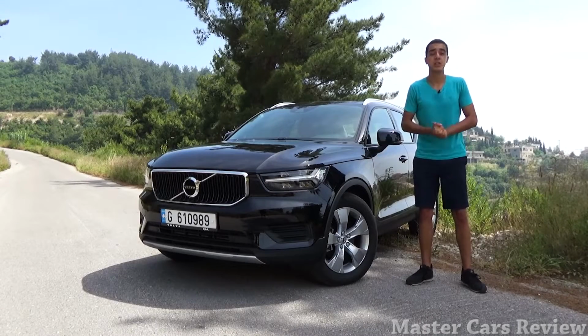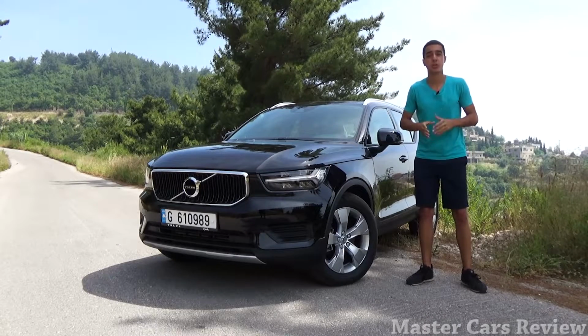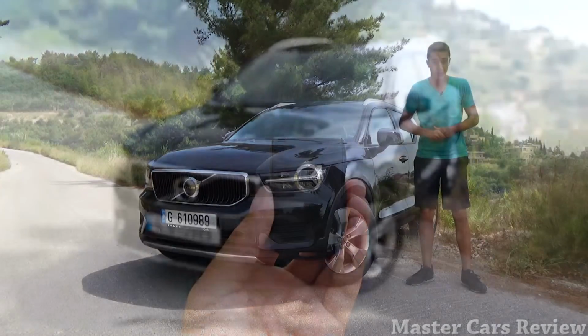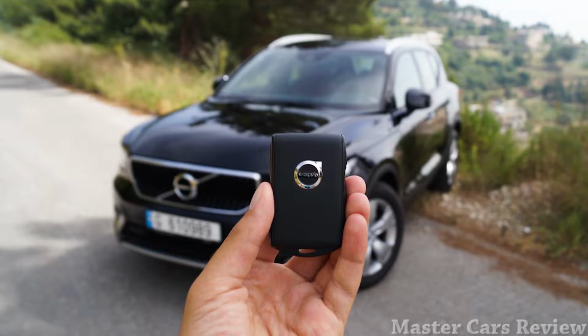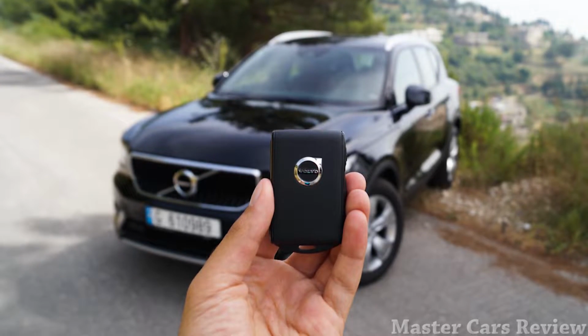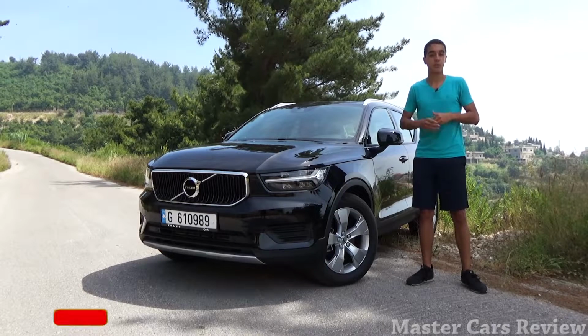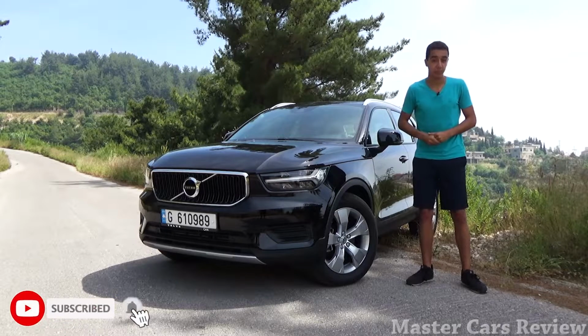Since the 1920s, Volvo has been one of the leading manufacturers in terms of automotive safety, and they've been designing their cars specifically for that purpose. And with safety being their top priority, I felt that not much effort was put in the design department of Volvo. However, things have changed substantially over the last few years, and here's an example.